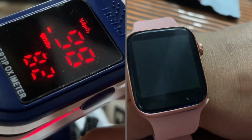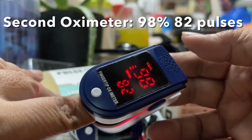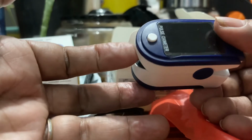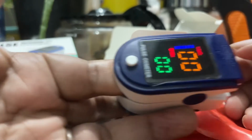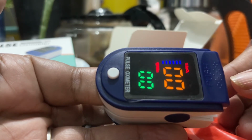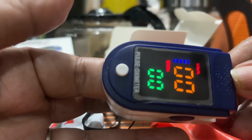Let's learn how important it is for somebody at home to have an oximeter during this COVID pandemic. The purpose of pulse oximetry is to check how well the heart is pumping oxygen through the body. It may be used to monitor the health of individuals with any type of condition that can affect blood oxygen levels, especially while they're in the hospital or even at home. These conditions include lung disease or heart disease.